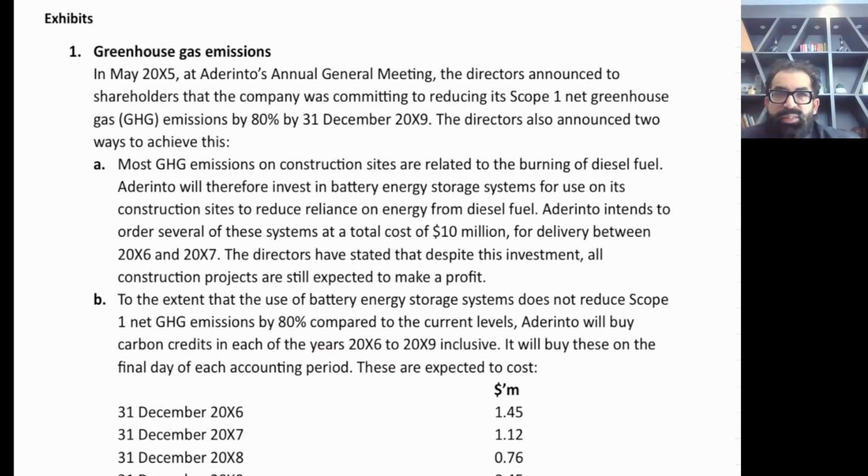So you can see on the screen, this is your exhibit number 1. Greenhouse gas emissions. In May X5 at Aderinto's annual general meeting, the directors announced to the shareholders that the company was committing to reducing its scope 1 net greenhouse gas emissions by 80%. So they are going towards sustainability. They are going towards reducing greenhouse gas emissions by 80%, which is good for the environment. Okay, so this thing they announced in the AGM, in the meeting, right?